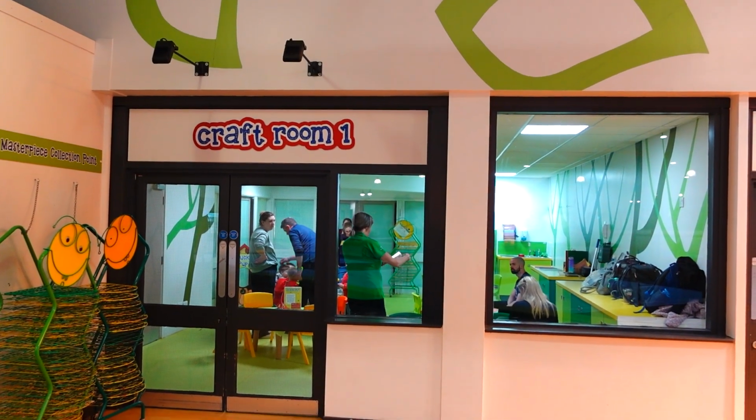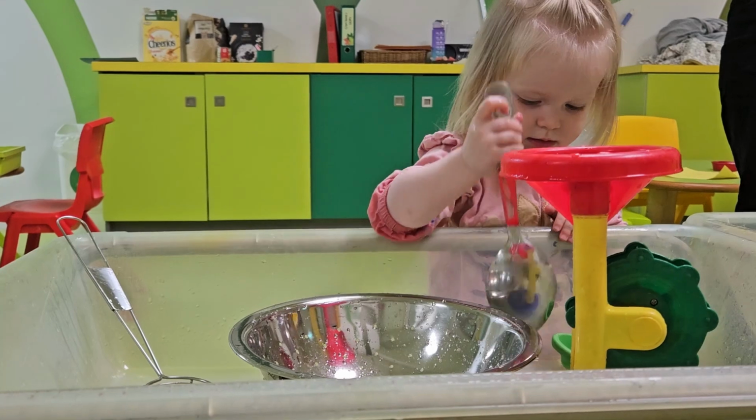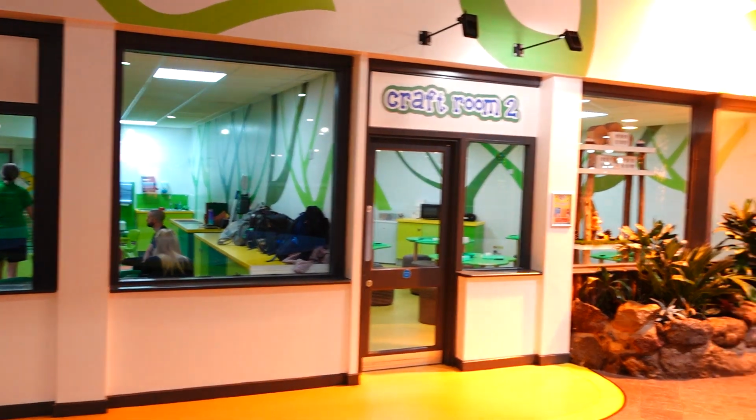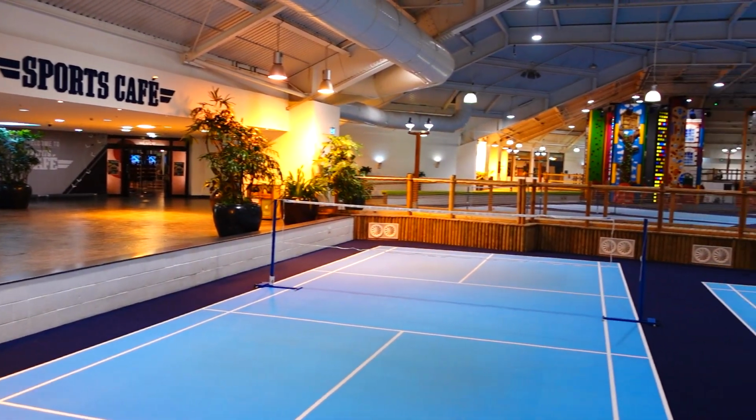Sienna and Izzy are doing mucky pups, so that's sort of a painting, crafting morning, really early in the morning. It starts at 8:45, but it's in one of these craft rooms. So these are in the sports area, in the Sports Plaza, next to the sports cafe.